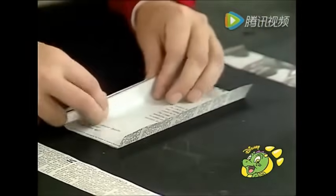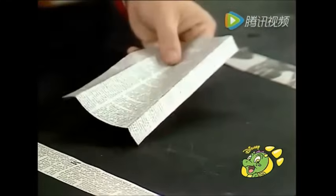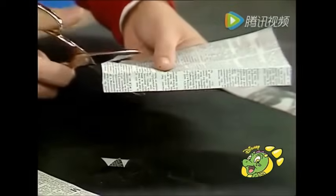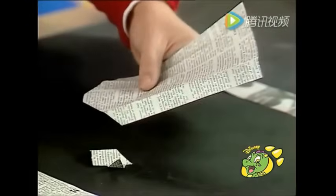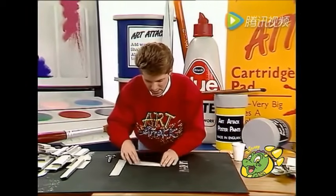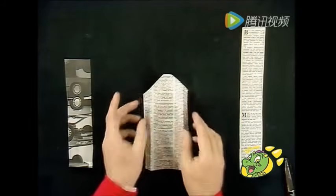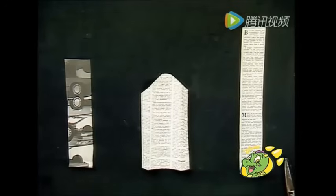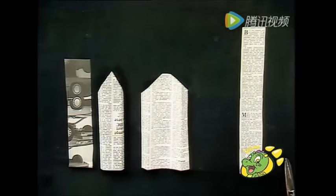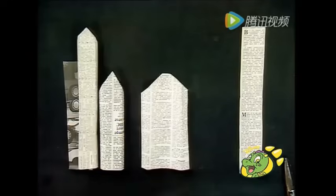Watch this. I fold down one side, fold down the other side, like that. And then I cut across the top, there. Another one down there. Get those bits out of the way, don't need them. Fold over again. And there you have a 3D, well, I'm not going to say what it is. I'll bring in another one. There's another one that I've folded and cut over the top. And another one there. Nope, it's not a rocket.